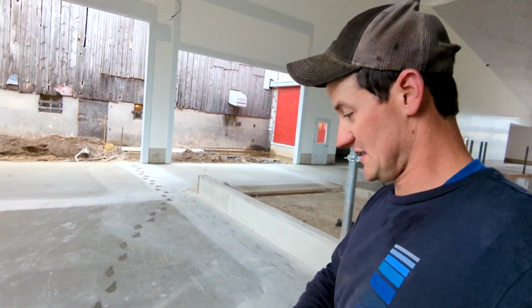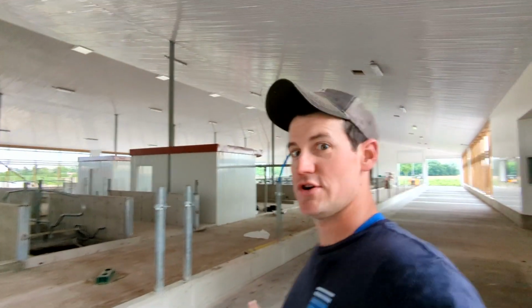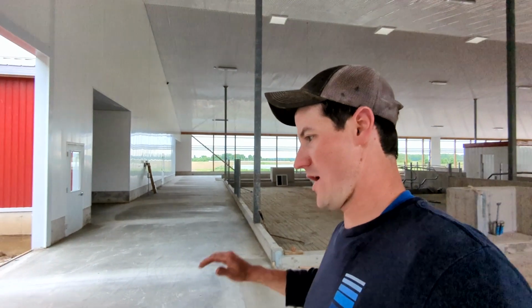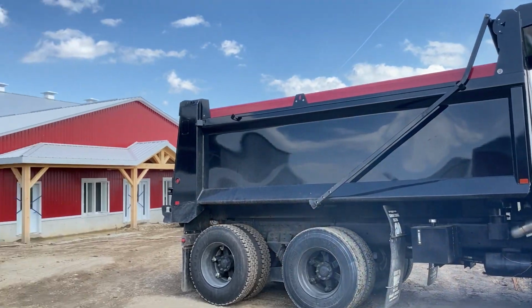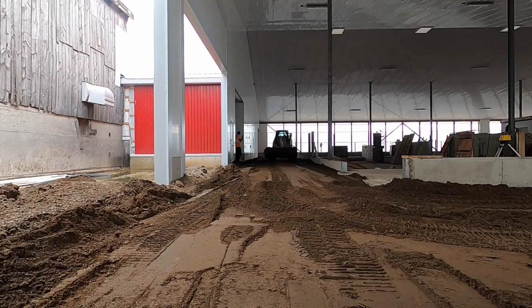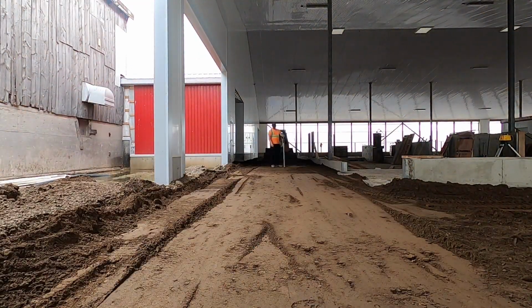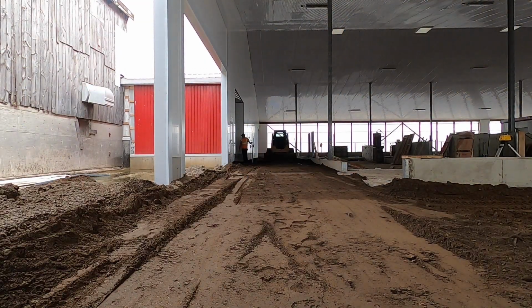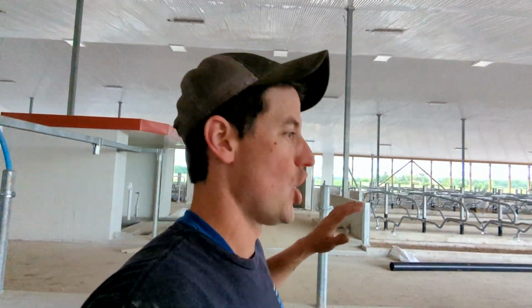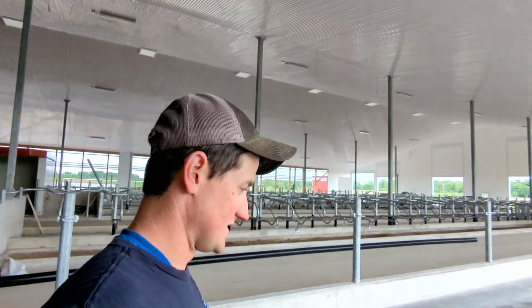All right, let's take you over here, because I think this is one of the big highlights. Look at this, there's no dirt anymore. The dirt's all gone. Patton and crew were in grading all of this so that then Schoonerwoods could finish up their pour. And in fact, they did finish up their pour. They are done pouring concrete completely. We are done all of the concrete work, and my goodness, does it ever look good.